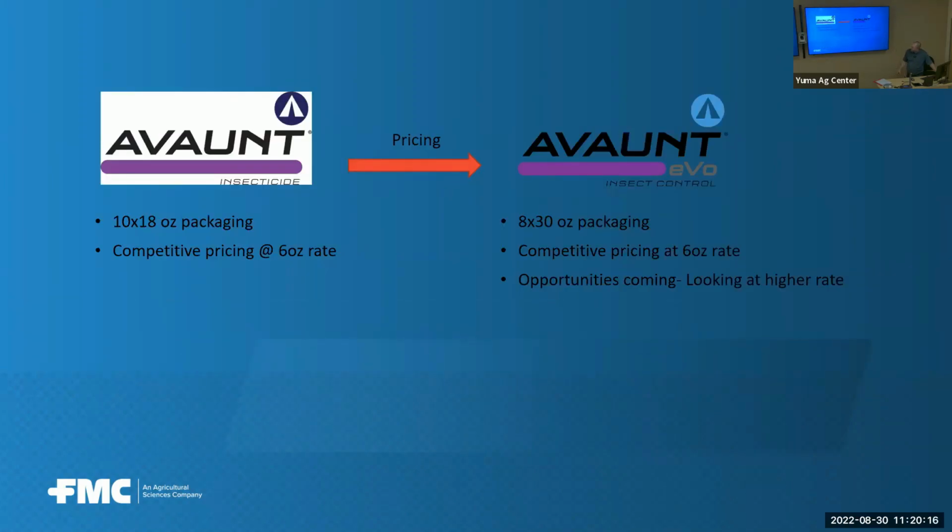So there is a packaging difference. We've gone from a 10x18 ounce to an 8x30 ounce packaging. The rates, the pricing, excuse me, at the 6 ounce rate is still competitive. And we are looking at some higher rate opportunities as well in the marketplace.